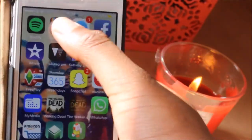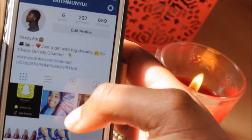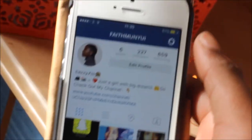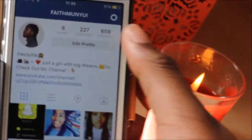The next app on my phone is Instagram. If you don't know who I am, Faith Munyui on Insta, and I go by the username CrazyFai. And I really want to start a new Instagram feed. I'm making it my 2016 mission to restart my feed all over again, because if you've seen Maddie Bragg's Instagram, her feed just makes me cry.